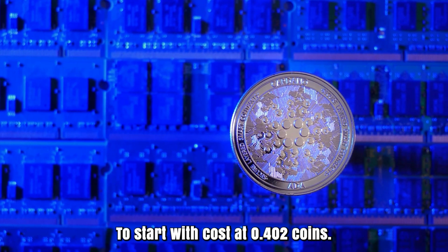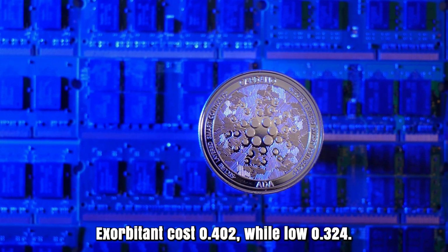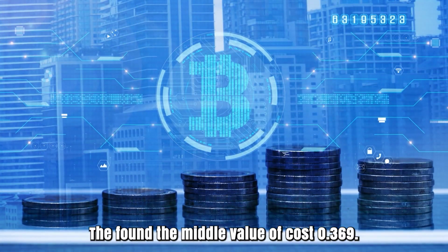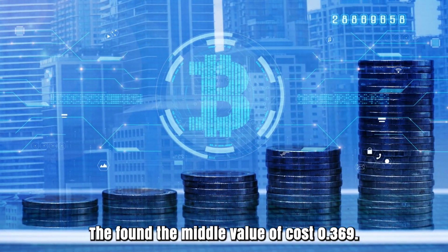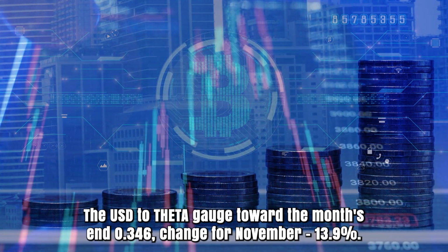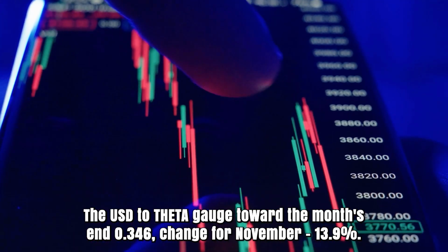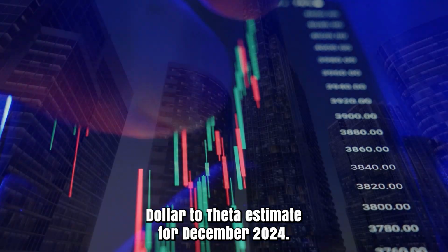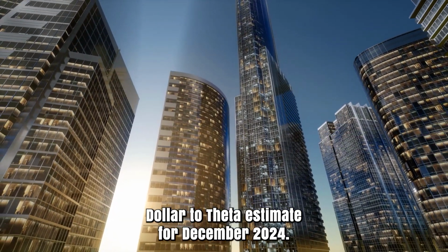US to Theta expectation for November 2024. To start with, cost is 402 coins. The high is 482, while the low is 24. They found the middle value of cost, 69. The US to Theta gauge toward the month's end is 46. Change for November, 13.9%.